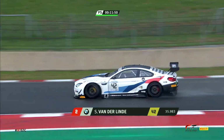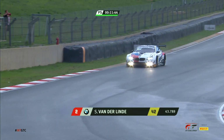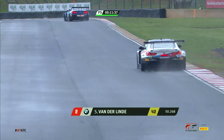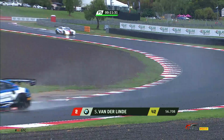Watch for those rivulets running diagonally across, particularly there you can see just at the exit. So those could catch you out if you're just being a little bit too ambitious. Well, we saw Nick Tandy caught out here, didn't we, at Clubhouse in Q3. Sheldon van der Linde, to say being cautious is understandable because he does not want to bin it. He wants to get a banker lap in first and then see how much more he can push.